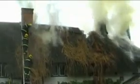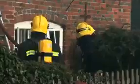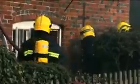When crews attend thatches in the rural area, it can be a very work-intensive job in the very early stages because there is so much to get done. First of all, try and ascertain whether it started internally of the property or externally. If it started internally, we'll try and, if we can, attack it like we would a normal house fire by getting crews into the property, get into the loft space and try and deal with it before it causes too much damage to the thatch.